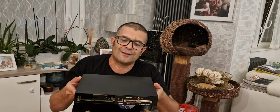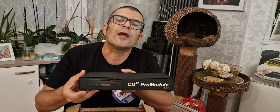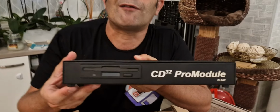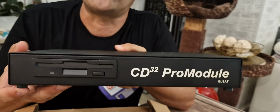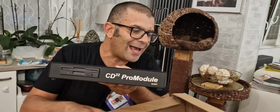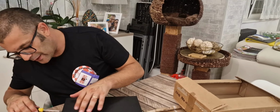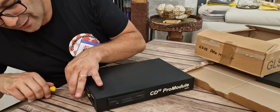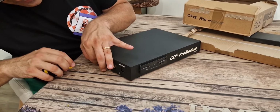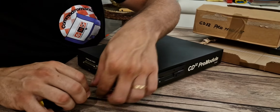The CD32 Pro module then allowed for the addition of a floppy disk drive, which for the time still turned out to be convenient in an era when most programs were still on floppy disk. Let's go poke around inside this item. Many will cringe, but how do you open it? On the other hand, these objects must be observed inside as well, because otherwise much of the poetry and curiosity associated with the objects themselves is lost.